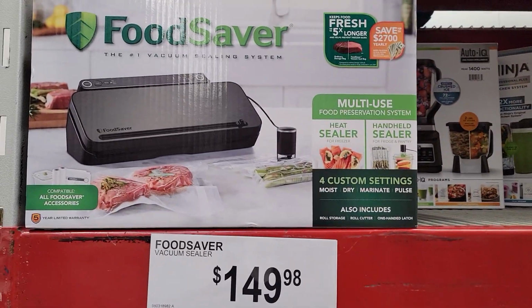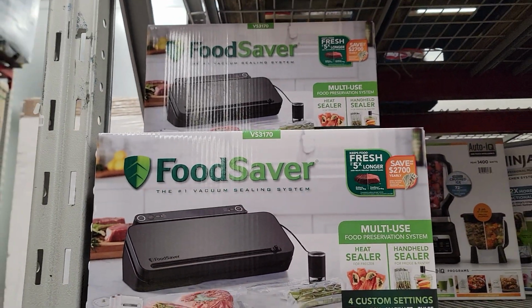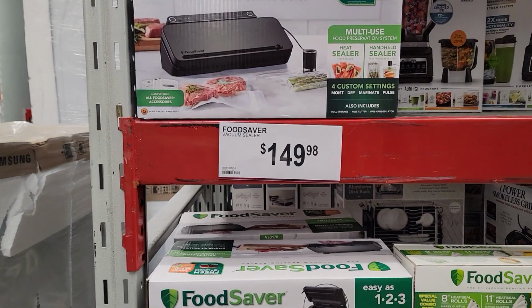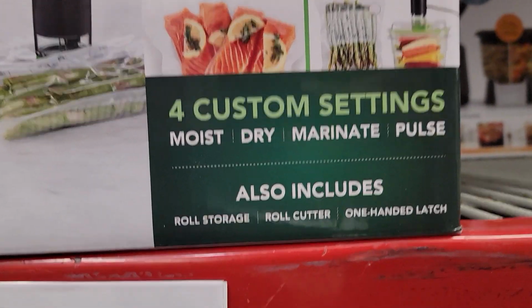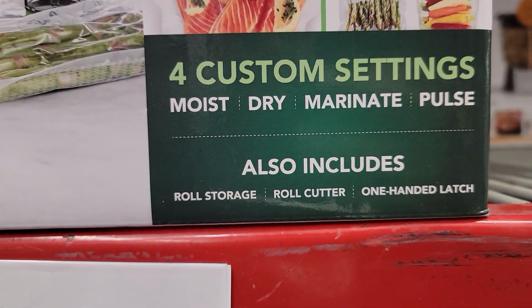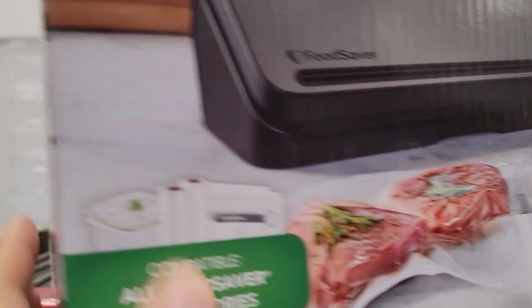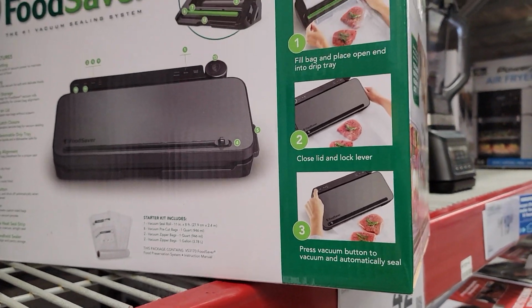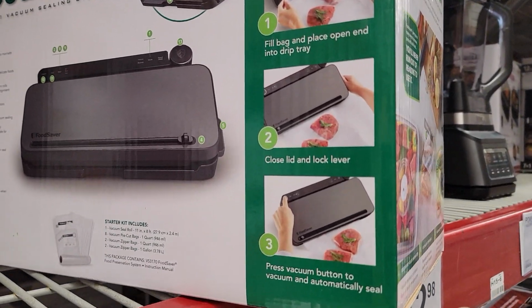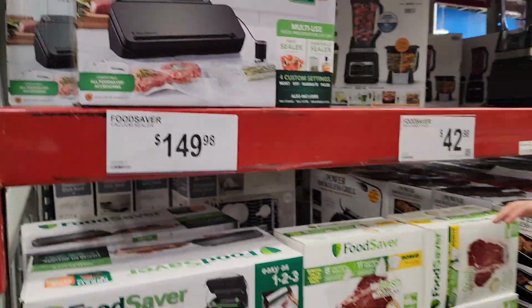Look, for you preppers here as well, you could use a food saver. It costs $149.98, and it brings 4 custom settings. It also includes a roll storage, roll cutter, and one-handed latch. For the preppers, this is a good prepping tool to use for your preparation of food and to store food as well. And they also have the bags.